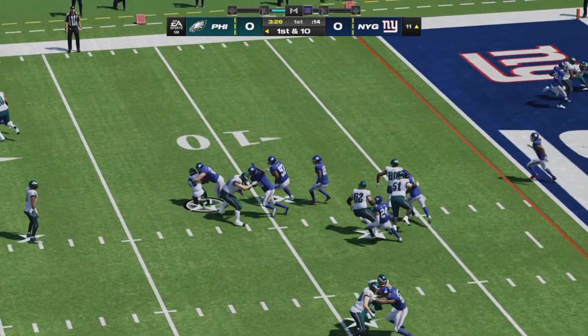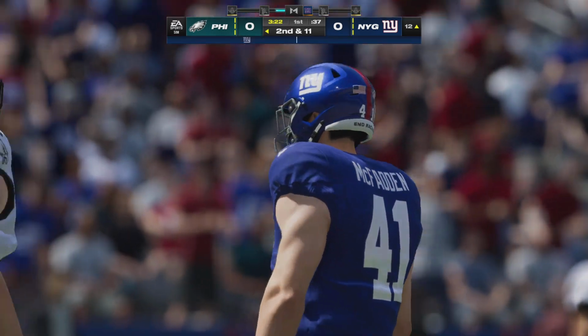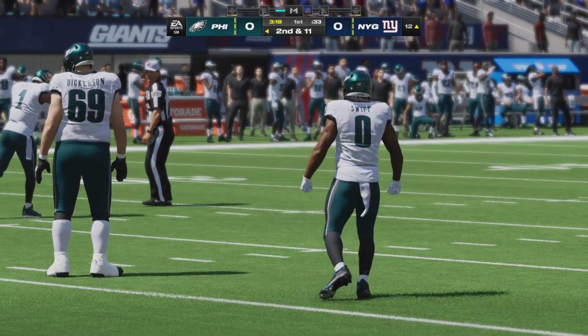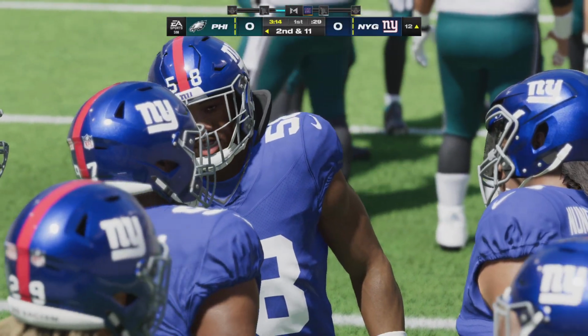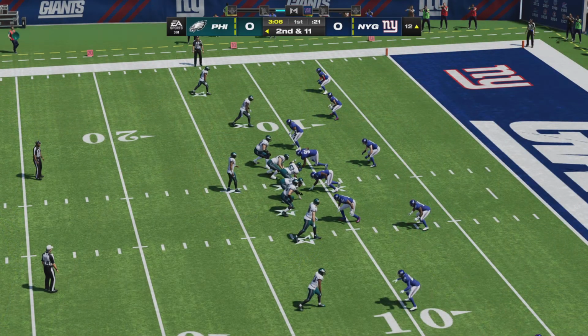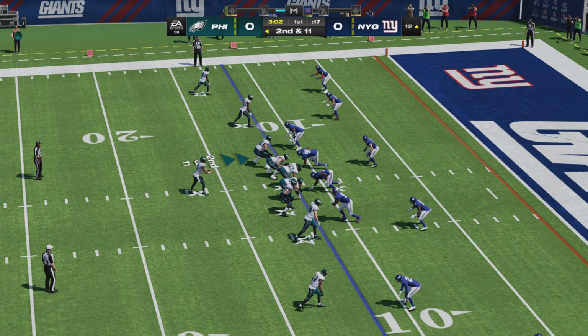On 1st and 10, it's Swift. And he is going to be stopped cold behind the line of scrimmage. He'll lose a yard there, and it's 2nd and 11. Sometimes I forget how much information he has to go through before the ball's even snapped. But what a diagnosis right there. Saw the play, shot through the gap like a rocket, and ends up spilling it for a loss.